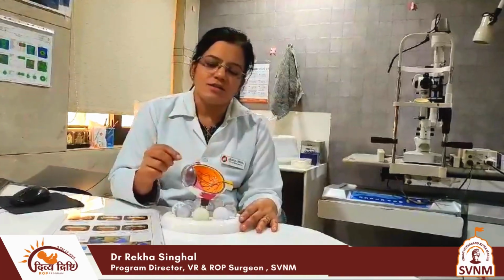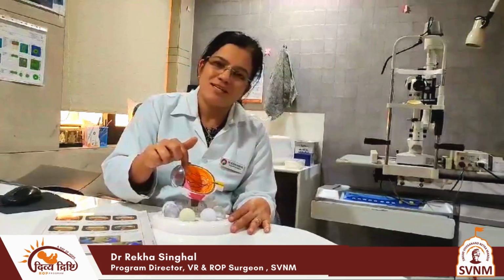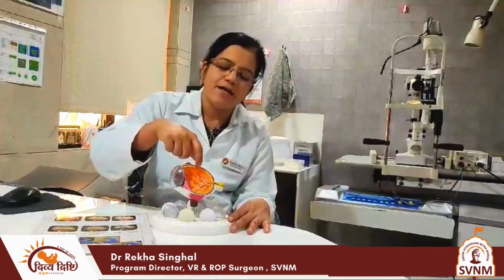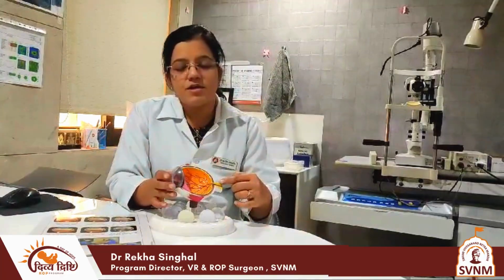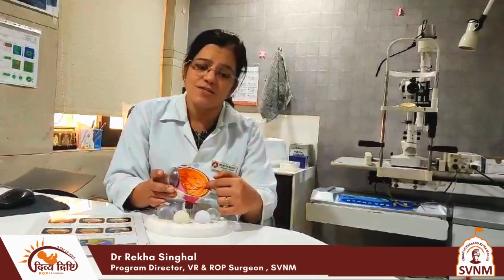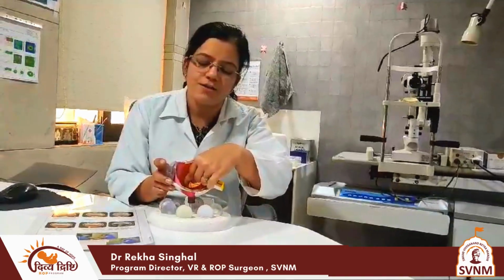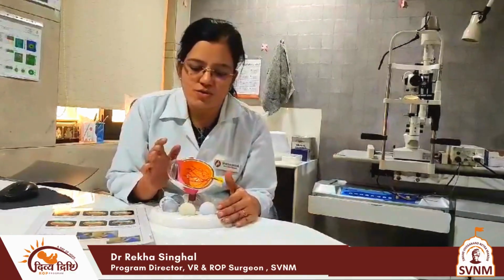When a baby is inside the womb of a mother, this is how the eye forms. In front we have a transparent layer which is called the cornea. In between is the lens, which is also transparent, and behind is the retina. From here the blood vessels start growing, and if the baby reaches term, that is 40 weeks of gestation, these blood vessels will reach the end of the retina, which is called the ora serrata, and this baby won't have any issues.